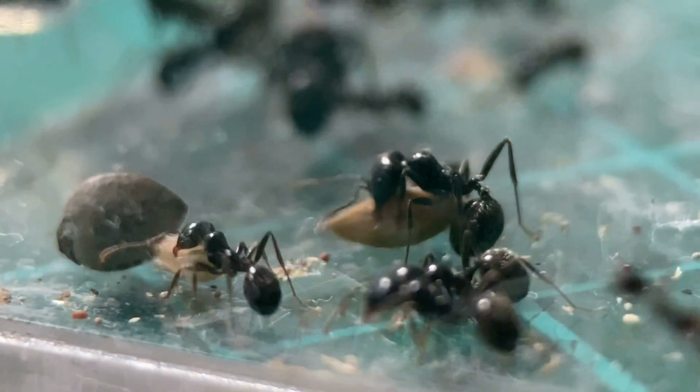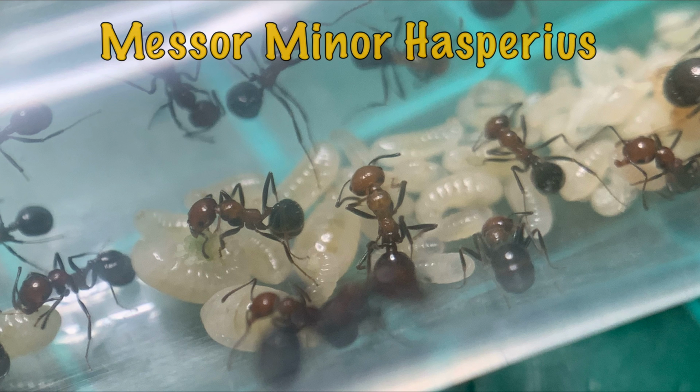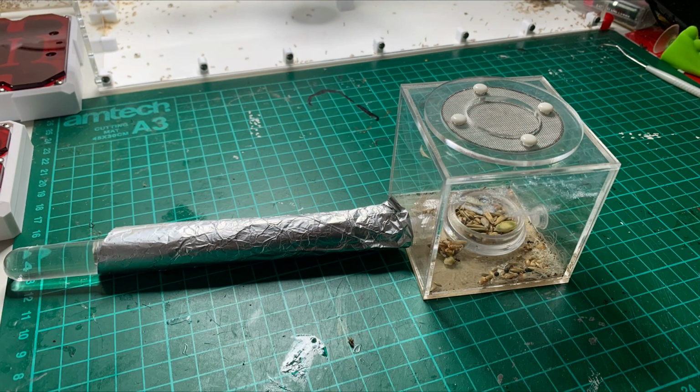If we move on to my next Messor species, I'm going to butcher this, my Messor minor hesperius. I keep saying Hesperium, I don't know why. I'm sorry. Now this is their current setup. It is just a tubs and tube setup, so they're in a test tube again.